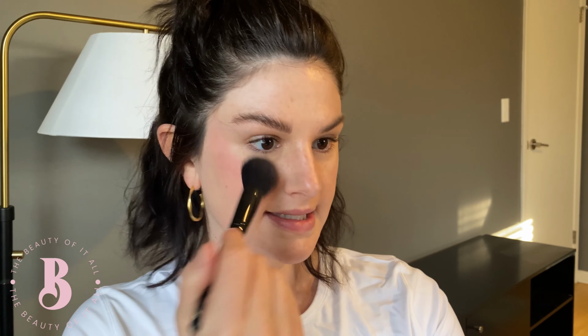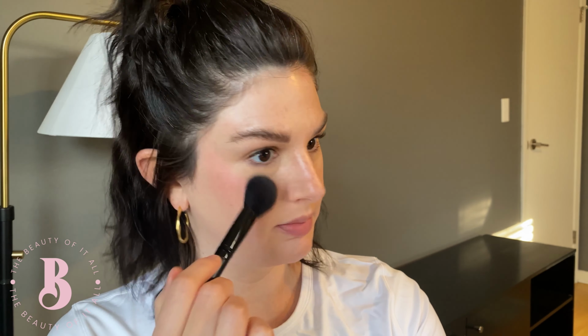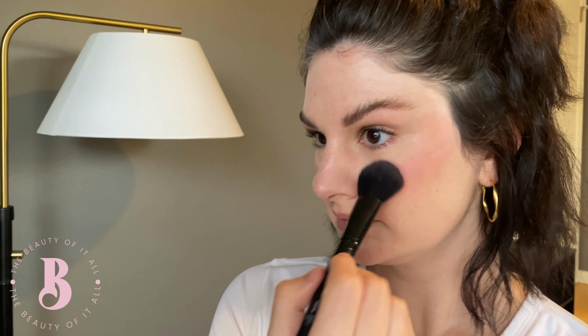The description is really quite perfect. It's a pinky mauve, I think is how it's described on the website, and I completely agree. It's not too pink, it's not too mauve, it's really just that beautiful in-between. I'm going to build this up a little bit, but this is looking so good. I am very excited. Oh my goodness, that is just so pretty.